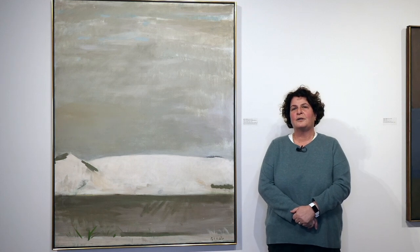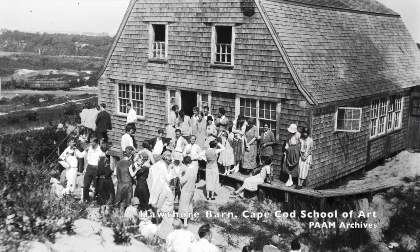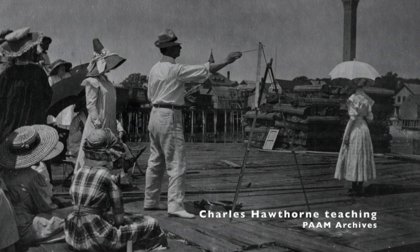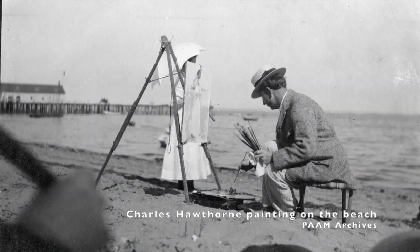The art colony was officially started in 1899 when Hawthorne came here to open his Cape Cod School of Art. We know that there were artists here prior to 1899, but with the opening of the school, and a school that actually still continues today, it coins Provincetown as the oldest continuous arts colony in America.